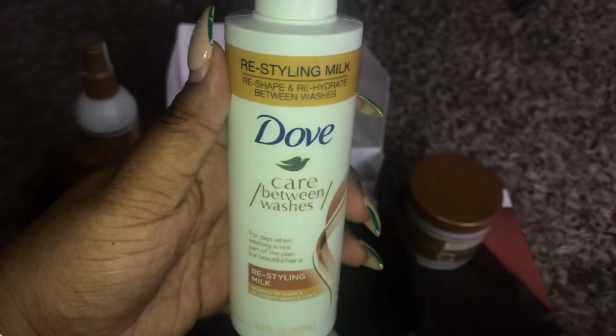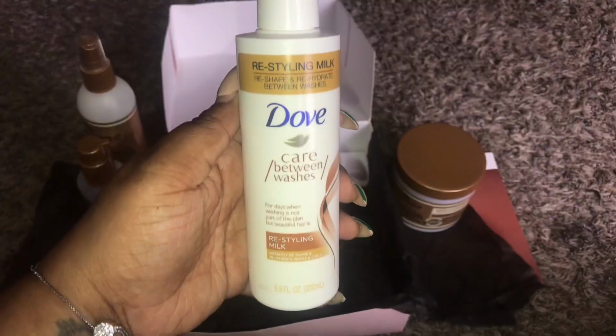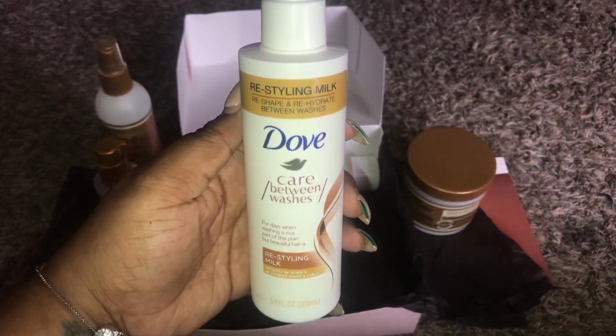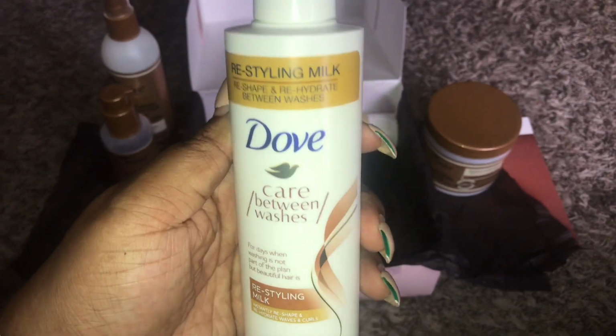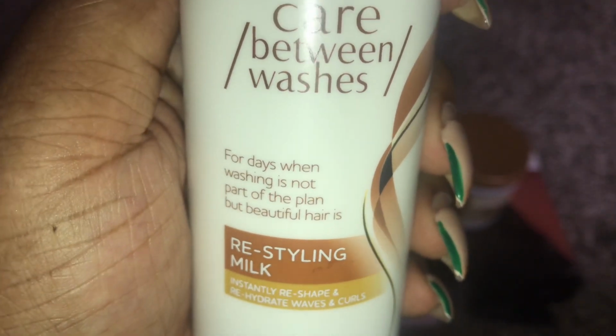Okay, now we on to Dove, baby. And first up, we have the Dove Care Between Washes line. And this is going to be the Restyling Milk. This anti-frizz spray helps reshape and retexturize flat curls in between those wash days. Apply it to your hands first, then scrunch throughout your hair.